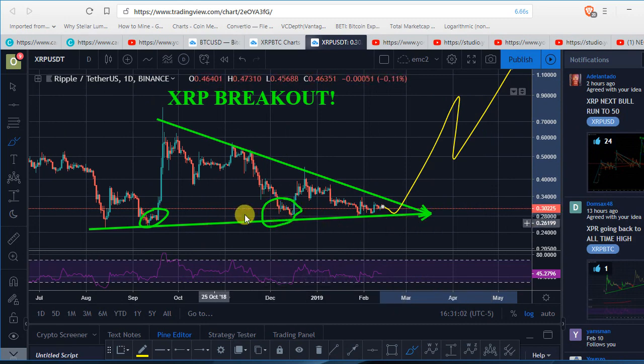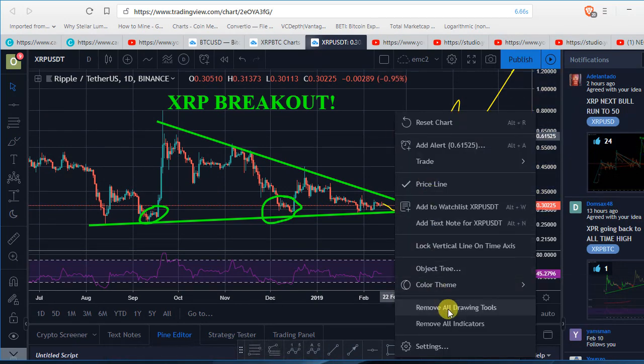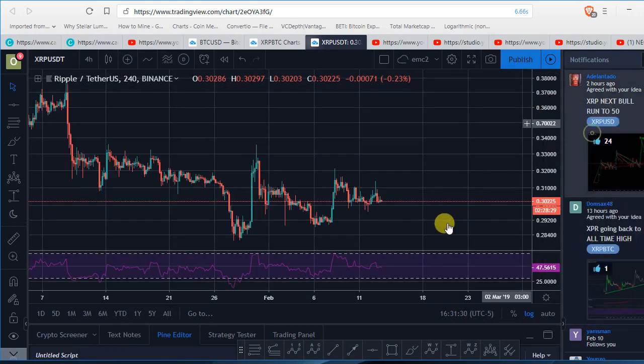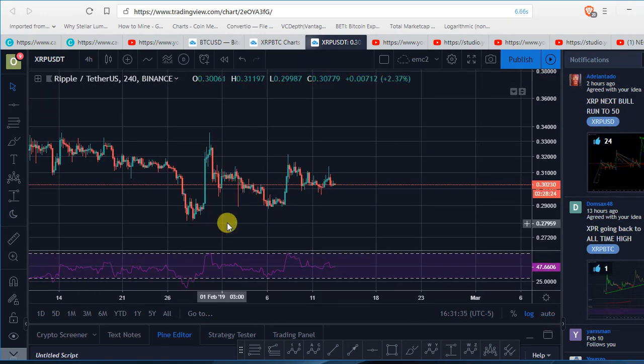But this is just the short-term view. We're definitely going to break out of this triangle, so watch out. Volatility is going to be big during this month of February, especially the last 2 weeks. So just watch out, right? Let's take a look at the shorter time frame. Let's go to the 4 hour. On the 4 hour chart, XRP is moving kind of slow.